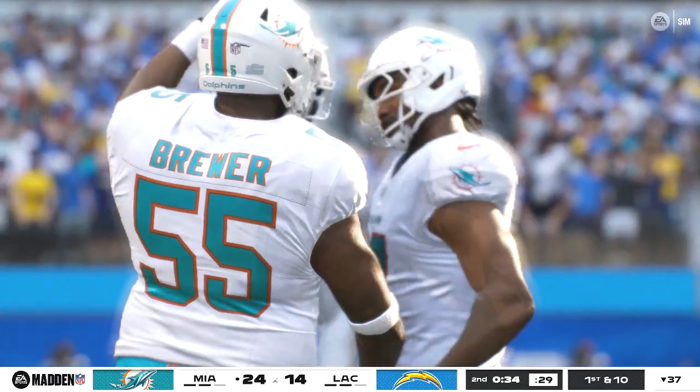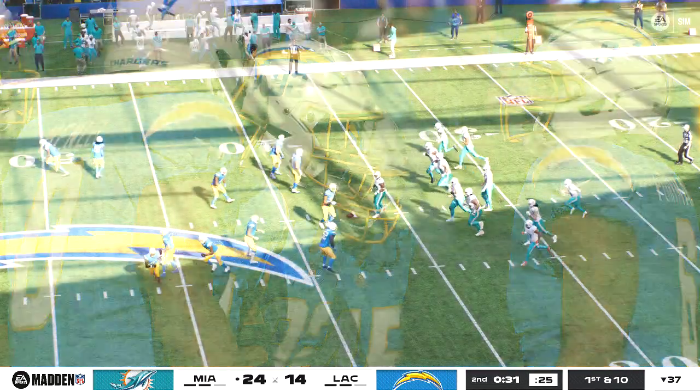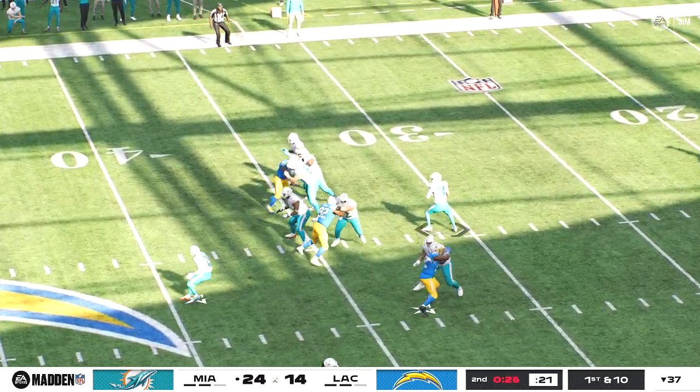Nice way to start the drive here. Really good protection by the guys up front. Good decision by the quarterback to find his read. Ball's accurate, ball's on time. Now they're able to start this drive and get on the move the right way.